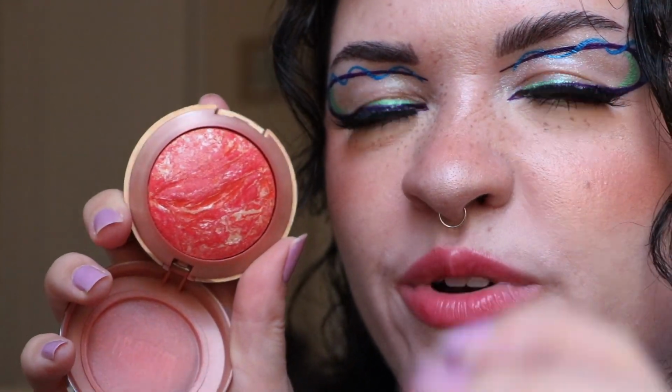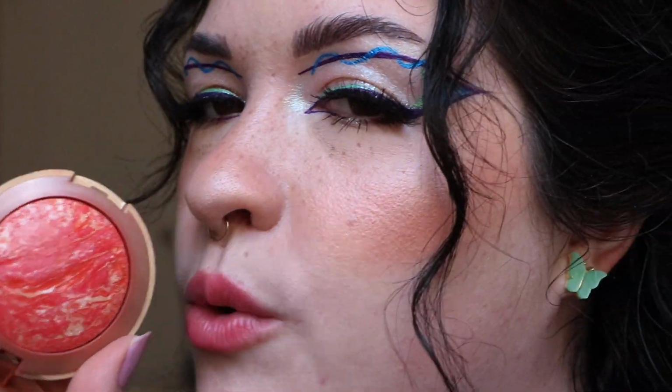One of my absolute favorite shades from the Milani baked blush line is the shade Coralina. Look at it, look at it. It looks like a rock that you would find under the surface of the earth. It looks like an ancient jewel that you could sell for $1 billion, but it's not. It's a $6 blush from the drugstore, and it's so good. I want to kiss it, but I won't, but I will, I won't.